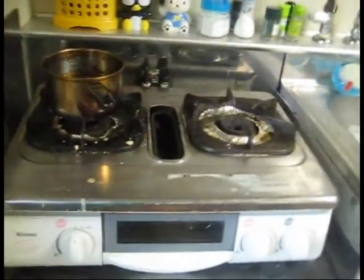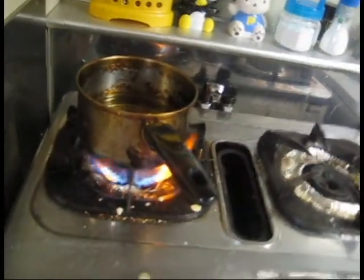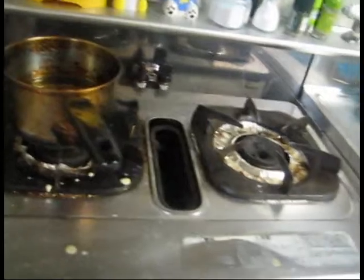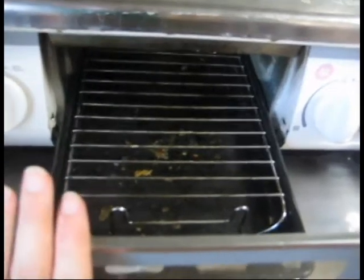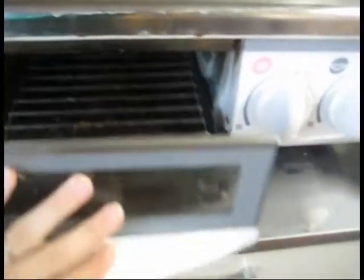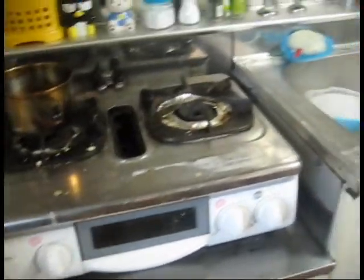This is a normal stove in Japan. It looks like a camp stove, but you've got the 2 gas burners that you turn the knob and you get normal fire. Down here is the unique addition called the fish grill. You cook fish in it. Other ALTs try to make toast and things like that. I've only used it twice, and I've burned the crap out of both things I put in there.